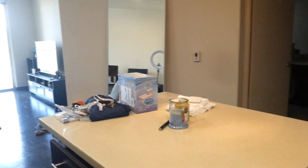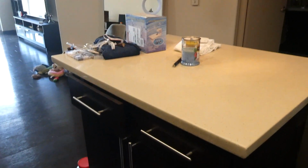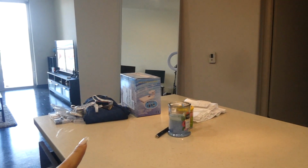And then I have this little middle island here as well. So it has just some random drawers that I keep, like some of Jax's stuff. I do have a little sewing machine that I got right there. So stay tuned for that.